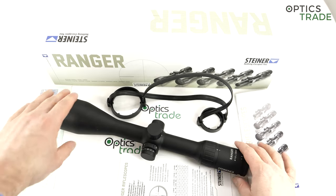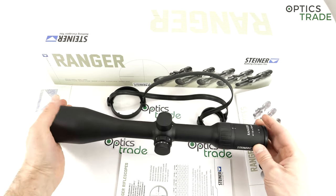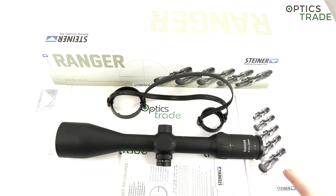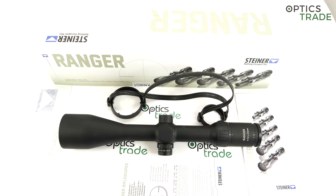The length of this scope is 37 centimeters, so it's a really big scope, a really long one. The weight is approximately 720 grams. And it doesn't feature any mounting rail. So no scope in this segment features a mounting rail, from Steiner at least. Maybe, hopefully, in the future we'll see that they will offer these scopes with a rail mounting option.